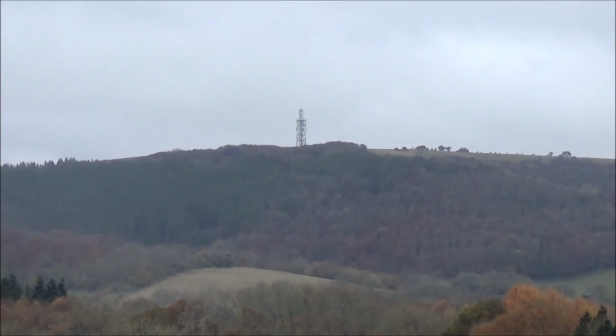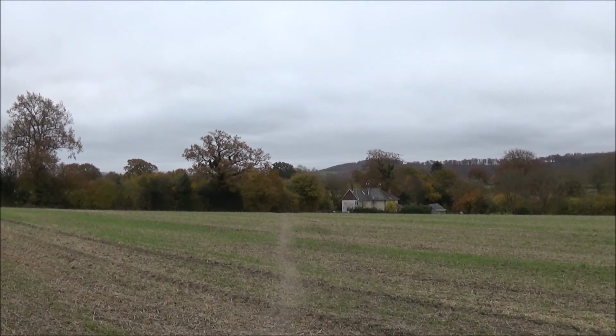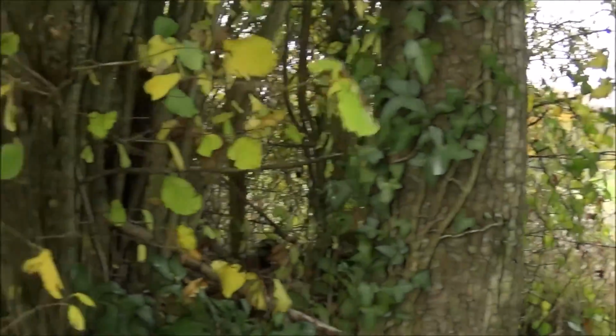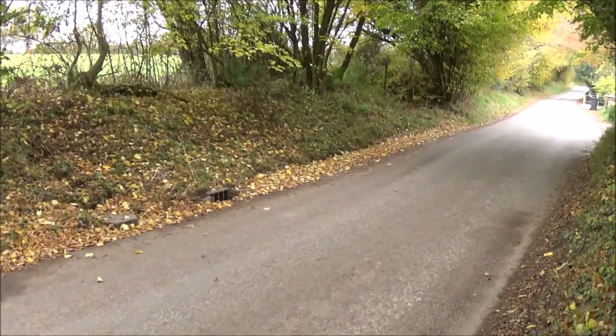Closer and closer to Butser Hill. And the path through the fields bends left and it disappears down onto the road just to the left of that house you can see. We've come out of the field onto a lane and we turn right onto the lane.